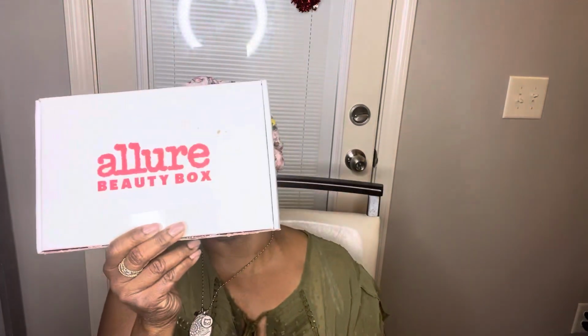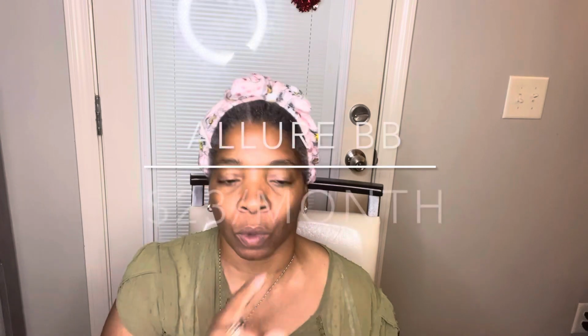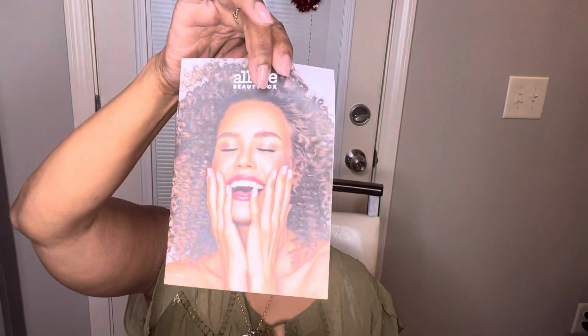All right, so let's start off with the one that I did receive first, and that is the Allure Beauty box. I believe the Allure Beauty box is $28 a month. If I am wrong, I will put it somewhere here. Let's go ahead and open this up. You do get some inserts in this box. This one for this month looks like this.